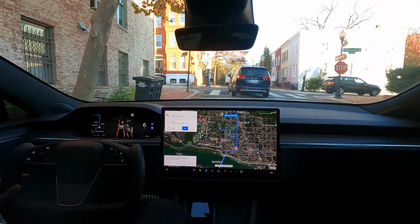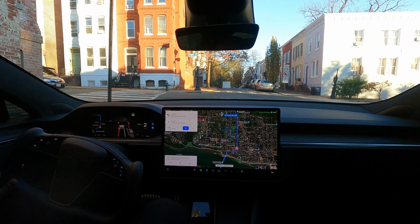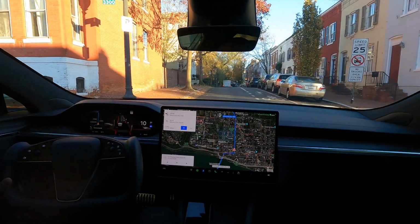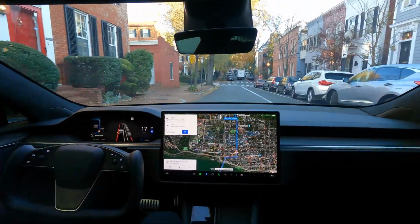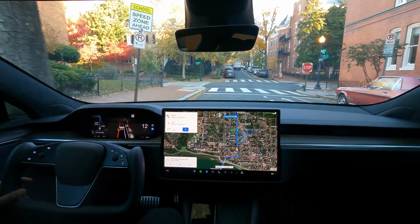Awesome dynamic. So it's evident that Tesla improved the path planning from 10.4 to 10.5. You better stop. We're good. Because in the past it would do this random shift to the right, random shift to the left instead of just staying on that left lane. So that is exciting.